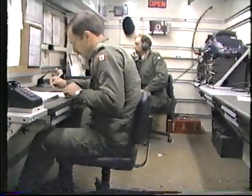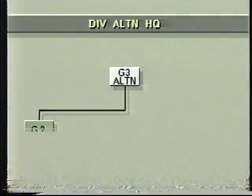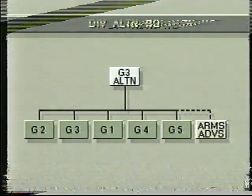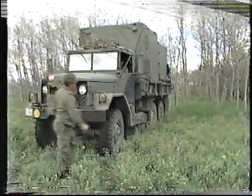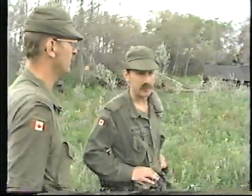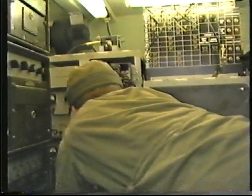The headquarters avoids detection by maintaining radio silence whenever possible. Also in location is the designated Alternate Division Artillery Headquarters. Div Alternate HQ mirrors the activity of the main HQ and incorporates intelligence, operations, and services cells and arms advisors. It is sited similarly to the main HQ, with its communications, local administration, and defense provided by the Div Alternate Headquarters and Signals Squadron.